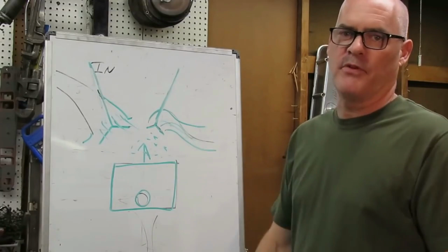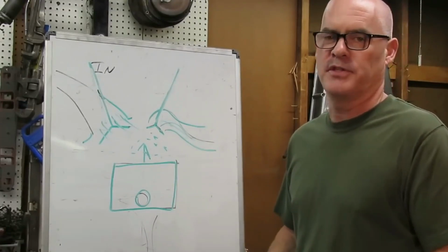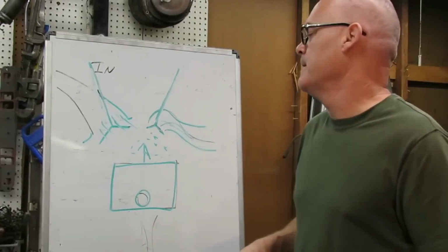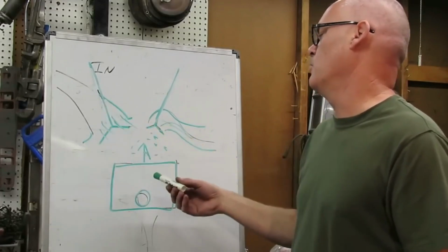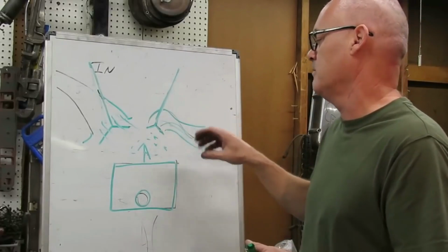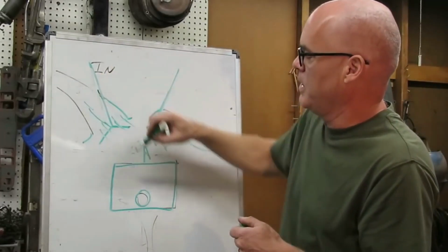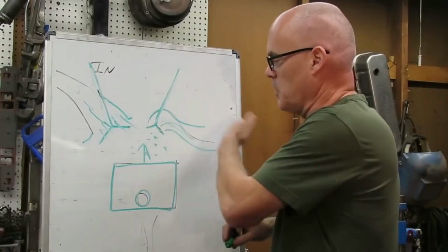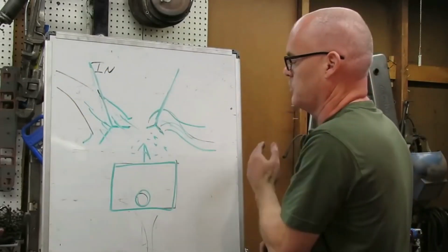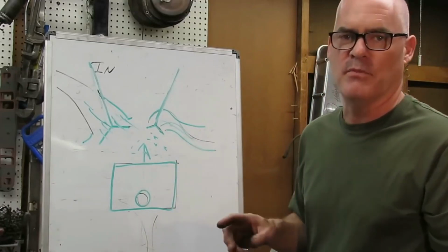If you don't believe me, uncork your pipes from your exhaust manifolds on your stock car and drive around with just exhaust manifolds. You have no scavenging whatsoever, and that thing's going to run like dog poop. So the air fuel is drawn in by the exiting exhaust pulse or velocity, and the incoming air and fuel that's coming in here helps to evacuate the residual exhaust out of the cylinder.